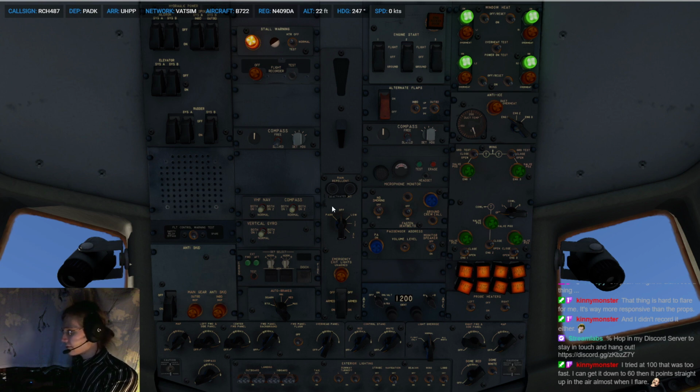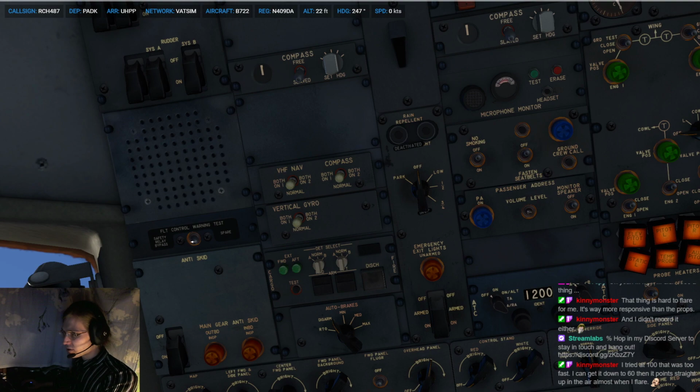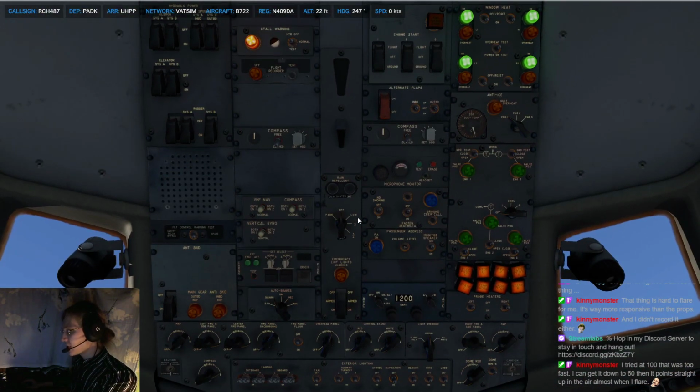Okay, microphone monitor works fine. Actually, let's raise it, and we have a new flight. Flight control warning test. Yeah, we'll test that later. Passenger signs are on. We actually have a full aircraft today.